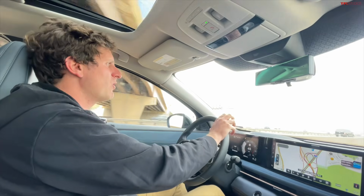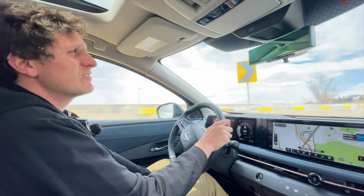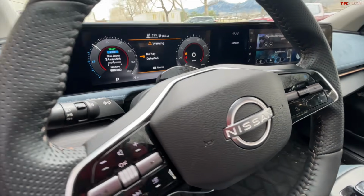You could get a Tesla Model Y long range for less than that, and the Tesla would apply for the federal tax credit. This vehicle is built in Japan, so it doesn't qualify for that $7,500 tax credit, which is definitely worth considering. I also love the steering wheel, perforated leather steering wheel.